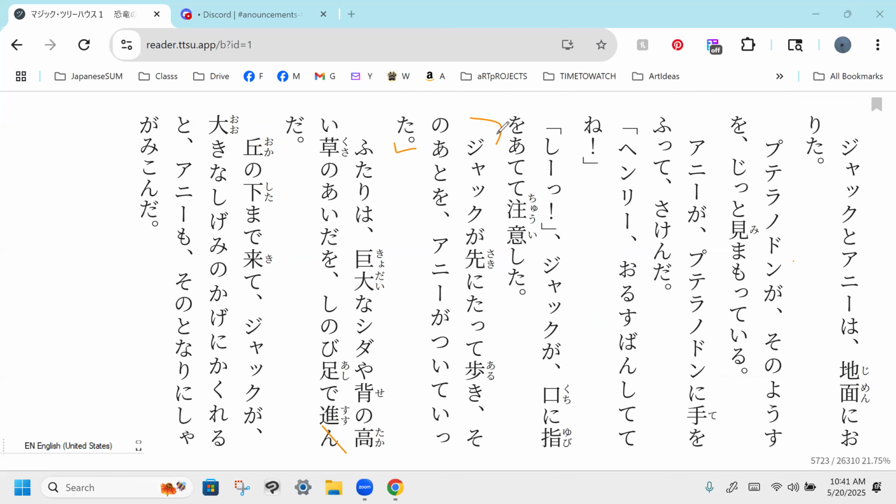ジャックは先に立って歩き、その後を兄がついていった。Even though Jack walked earlier. Good guess. So let's start with tatte. I know why you got that, but I just like to break it down into the different parts. You know what tatte means? It was like even. That's not even. Datte is even. Tatte is the verb tatsu. Do you know tatsu? Stand.